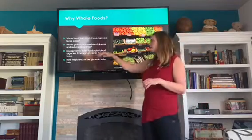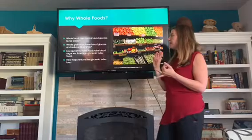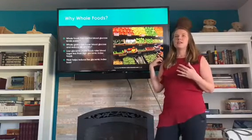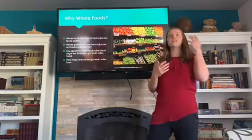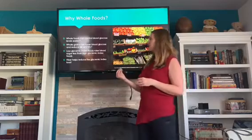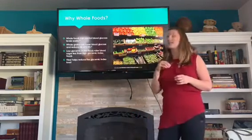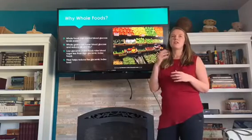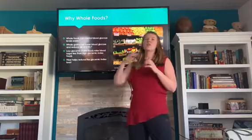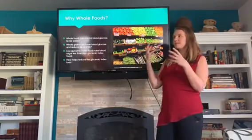So foods that are going to be lower on the glycemic index are going to be your vegetables, some less ripe fruit. So if you were to eat a green banana versus a yellow banana, a green banana is going to have less sugar and will be lower on the glycemic index. And fiber can also help reduce the glycemic index load. So your glycemic index load will be your carbohydrates minus the amount of fiber.